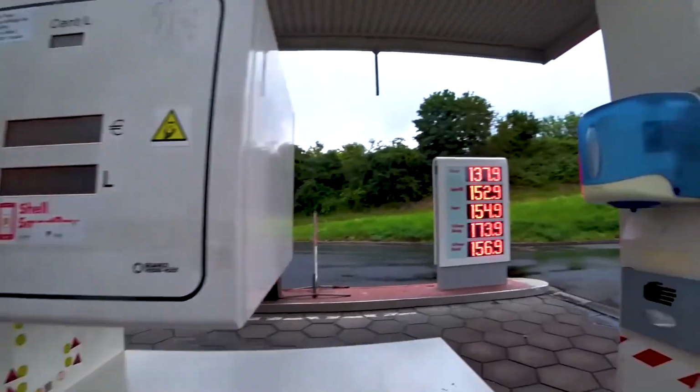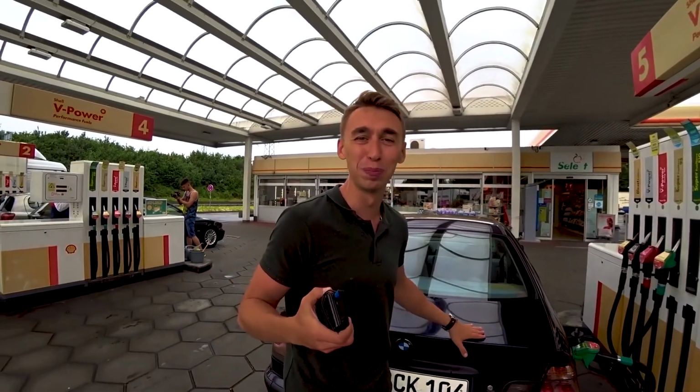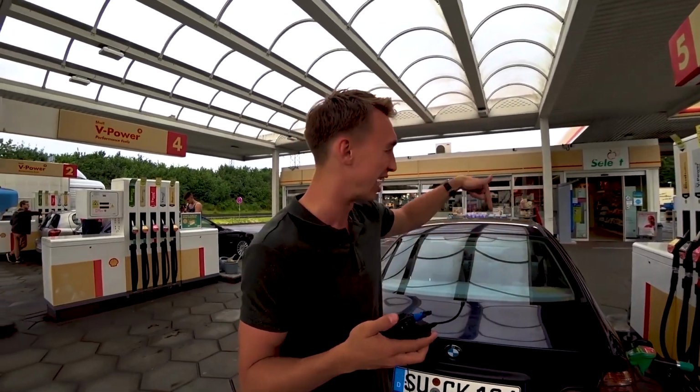E10 is the worst, and the cheapest as you can see. Are you sure we can use the cheapest one? Of course, because the car cost 550. We can even work out what percent of the car's price in fuel we're putting in. This car takes in normal 95 octane.